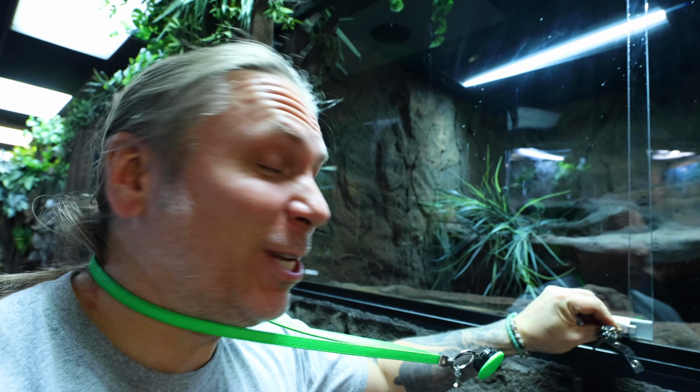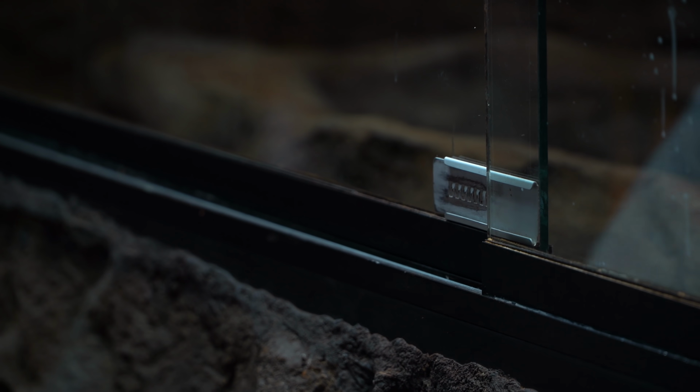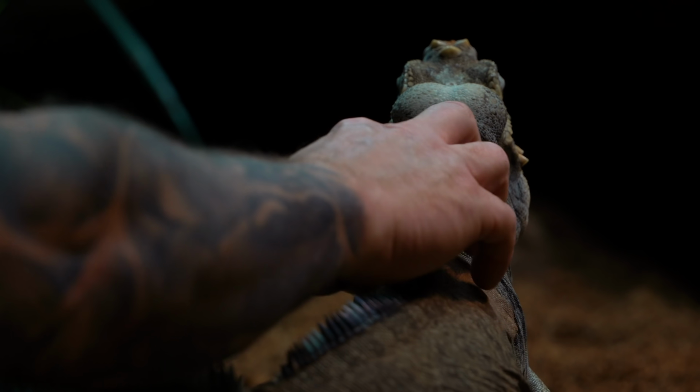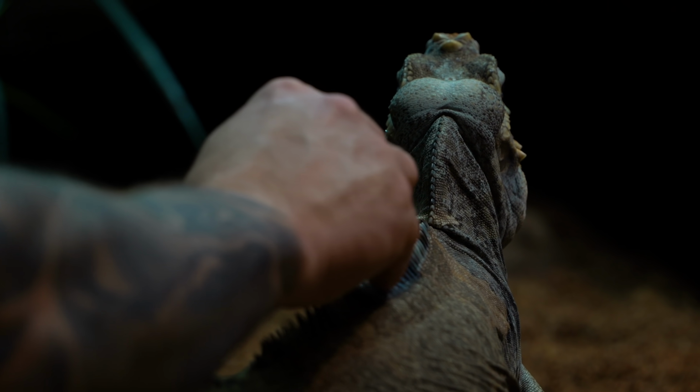Next on the docket is actually my girl Bella here. She has the same type of situation where her cage is pretty sparse when it comes to decoration and stuff like that. Hi Bella, how are you doing, baby girl? I love you so much, and I love the way she just perks up when you pet her. She's such an amazing animal.